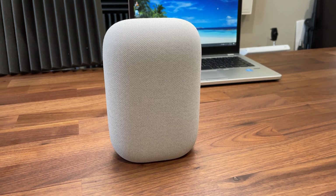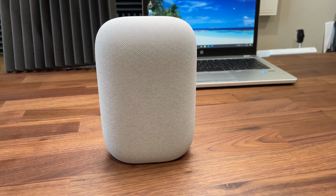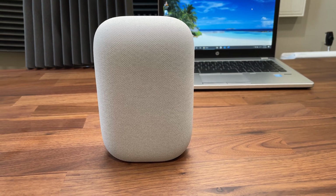Google has just released the Nest Audio for $100. But is there $100 worth of audio and features built into this speaker? That is what we're going to be finding out in today's video, so stay tuned.